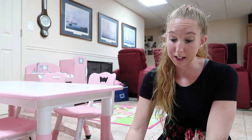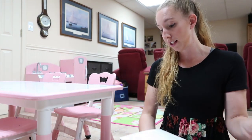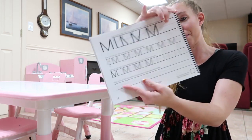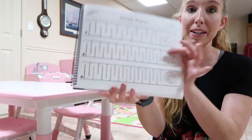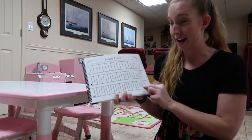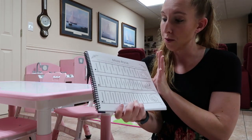For today, we are keeping it pretty simple. Madeline is doing Dash into Handwriting and Dash into Learning for her reading curriculum. Today it looks like we're going to be learning the letter M, which is going to be really easy for her. It is just capital M here. The other side is a maze for the letter M. Super easy mazes, but this helps with their handwriting and making sure they're holding a pencil correctly. She'll just have to go through the maze, get to the mouse. She can color all these pictures. Super simple and easy to understand curriculum for kids of this age.